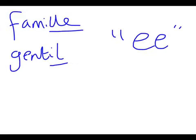Words in French that have an I and an L aren't pronounced il. We simply pronounce it as E. So people very commonly mispronounce the word famille and they try and say it as fa-mil or something like that. But really it's just famille. And the same can be said with the word for nice or kind. It's gentil, not gen-til. We simply say E for the I and the L.